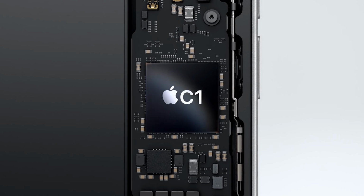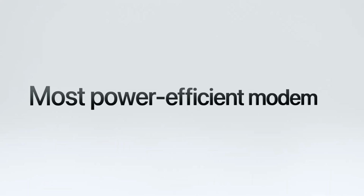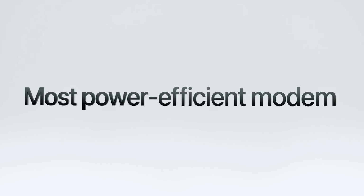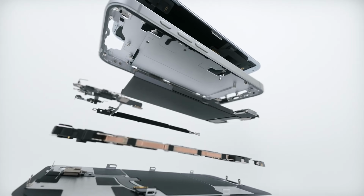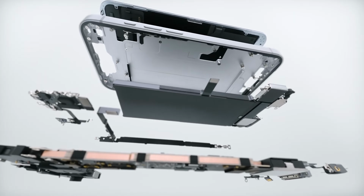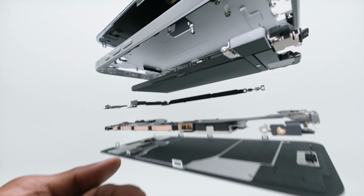Apple is transitioning from Qualcomm modems to its own modems, and this is the most power-efficient modem ever on an iPhone, which is an excellent achievement from Apple. But it will be very interesting to see if Apple got this modem right and if there are no issues with signal reception, so we have to wait for the final review to learn more about that.